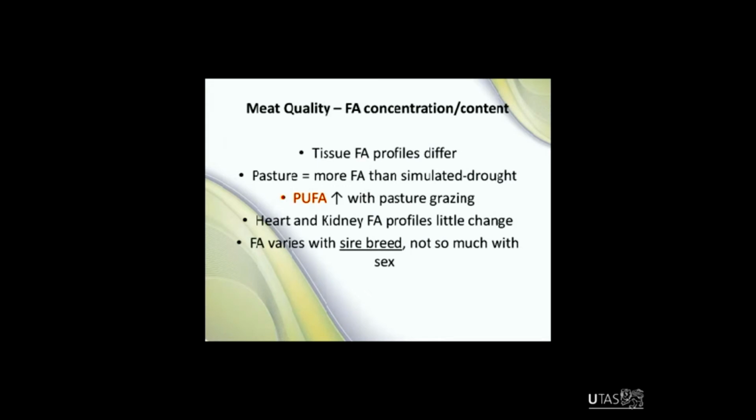And unsurprisingly, we found that tissues differed in fatty acid composition. We also found that pasture-fed lambs had more fatty acids in their tissues than those fed simulated drought rations. Now, when I say more, there was a greater content of fatty acid as opposed to a greater spread in the profile. Also, polyunsaturated fatty acids increased with grazing, and this is useful because these are the good fatty acids. These are the ones that are advised to limit cardiovascular disease.